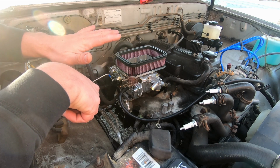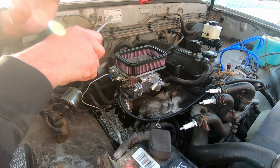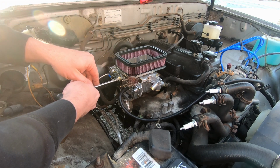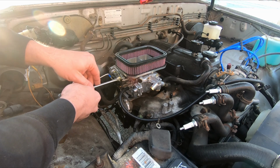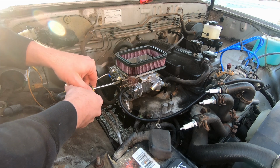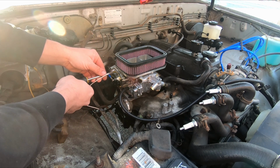Let me mention to everybody here, I have never worked on a carbureted car or vehicle before. I've only done fuel injected stuff, and anything carbureted has been lawnmower stuff, small engine stuff. So I'm learning with this as I go.